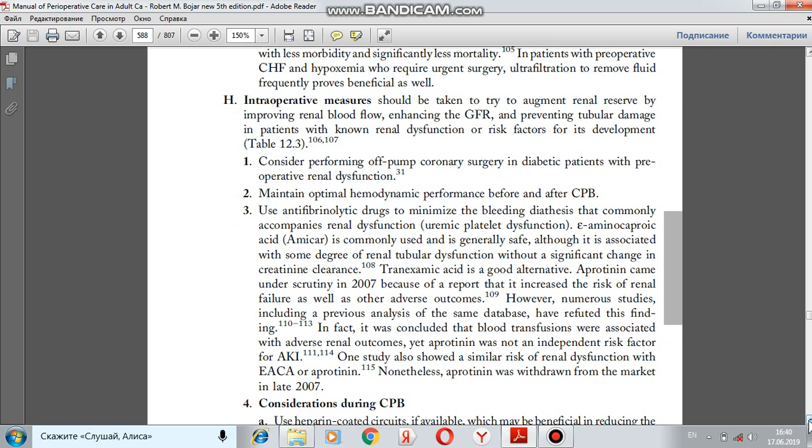Aprocitentan came under scrutiny in 2007 because of a report that it increased the risk of renal failure as well as other adverse outcomes. However, numerous studies, including a previous analysis of the same database, have refuted this finding. In fact, it was concluded that blood transfusions were associated with adverse renal outcomes, yet aprocitentan was not an independent risk factor for acute kidney injury. One study also showed a similar risk of renal dysfunction with EACA or aprocitentan. Nonetheless, aprocitentan was withdrawn from the market in late 2007.